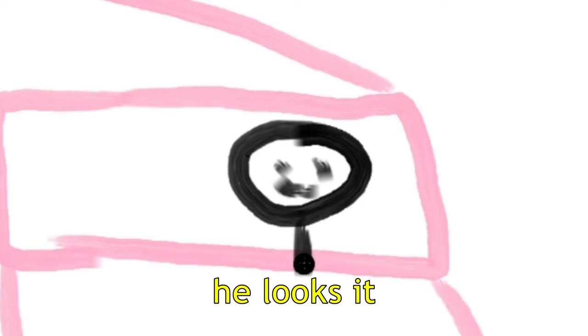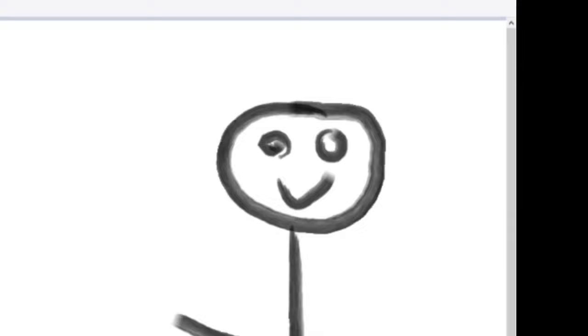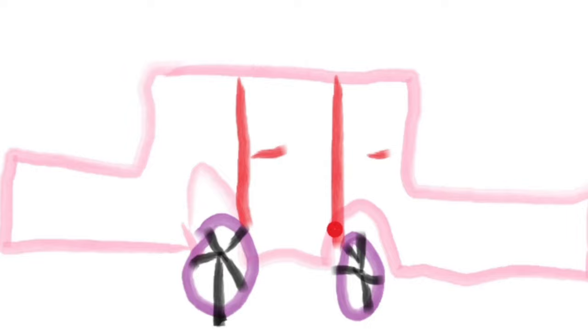Sat next to him, a little plushie. No. Another one. Billy's very happy. He gets out his dollar bill, y'all. He's like, I'll take it. Even though it was free. Billy's not the brightest individual. So the bumpers get longer every time you draw it. That's how doors work.